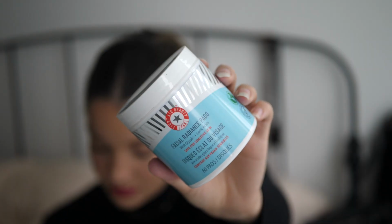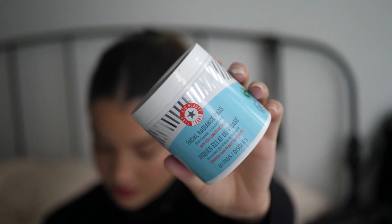But I've got this little bag here that has the majority of my liquid products. I think of it as my liquid bag. And I'm gonna start in here. The first thing that I'm gonna talk about today are these First Aid Beauty facial radiance pads with glycolic and lactic acid that are safe for sensitive skin.